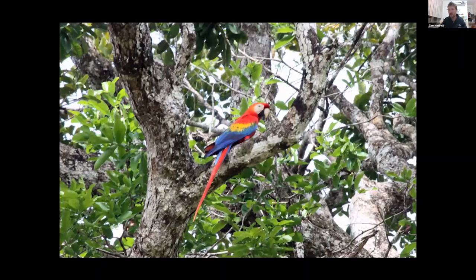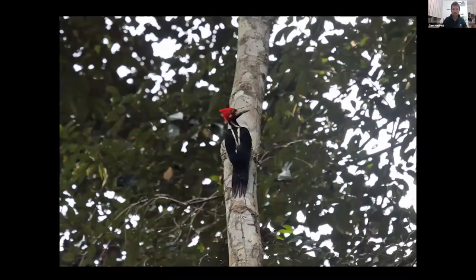Macaws are still very numerous. This is a scarlet macaw here. We'll often have flocks of blue and gold macaws flying over regularly. They give out lovely raucous calls as the flocks fly over the lodge, and red and green macaws as well. So we should have plenty of encounters with the large macaws. We'll get into the forest for some birding.